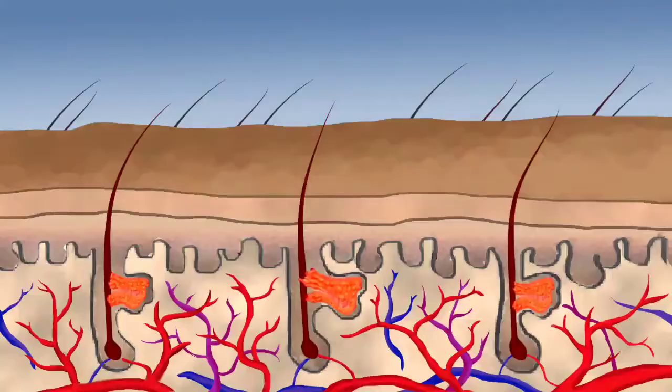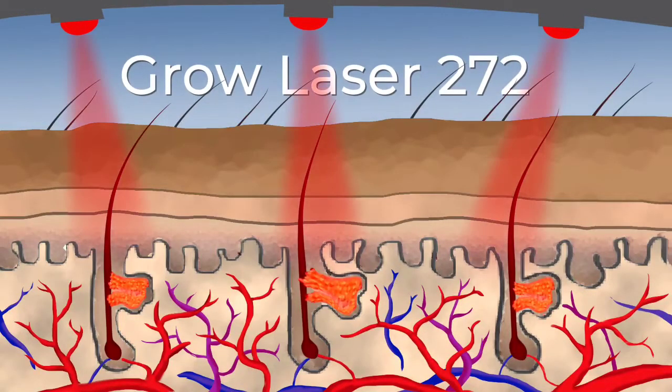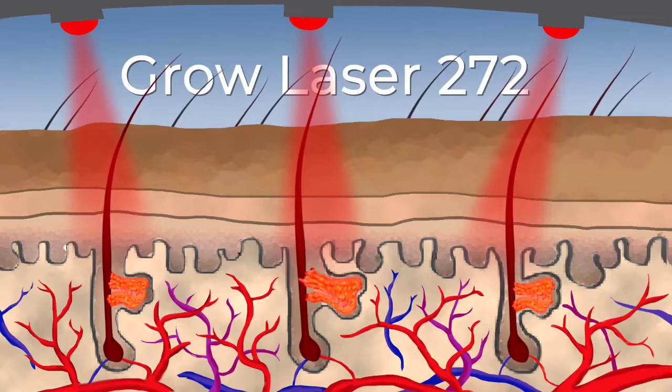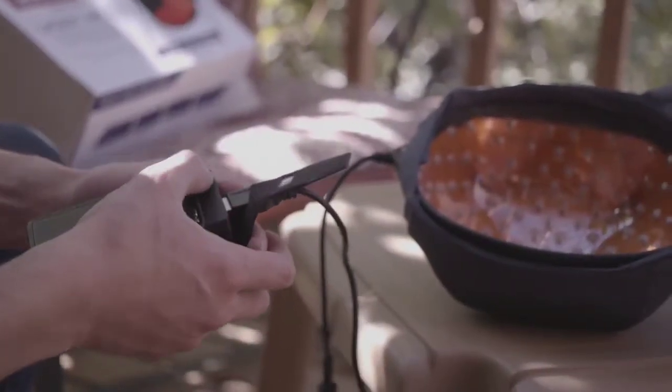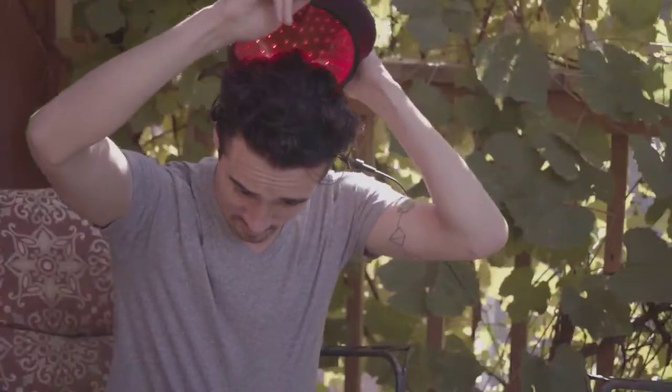A laser concentrates light waves of a specific wavelength into a coherent beam of monochromatic light. Humans can see a range of energy as colored light, known as the visible light spectrum. Cells use the increased energy to rebuild miniaturized hair follicles, creating a healthy environment for hair production.